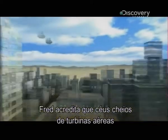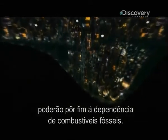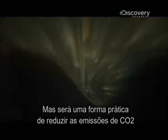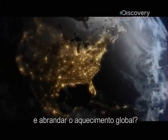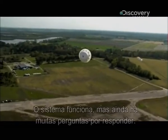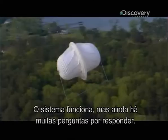Fred believes skies filled with aerial turbines could help end our dependence on fossil fuels to generate electricity. But is this really a practical way to reduce the world's CO2 emissions and slow global warming? The design works, but there are many questions yet to be answered.